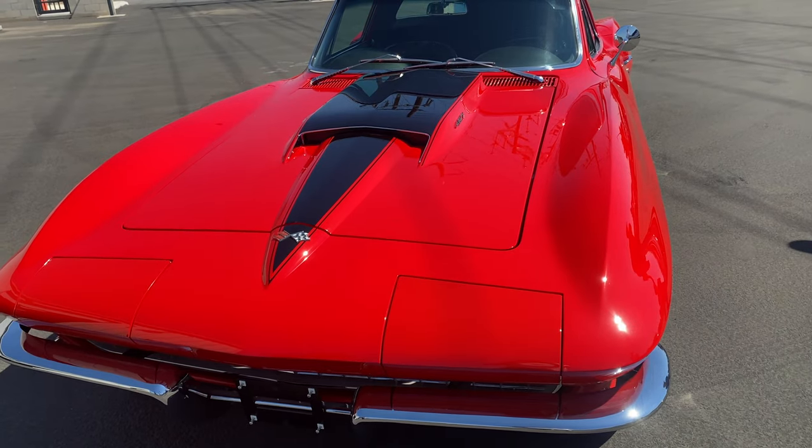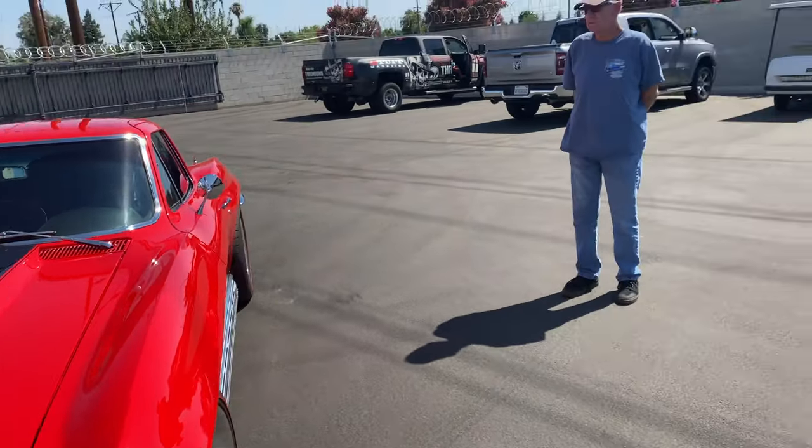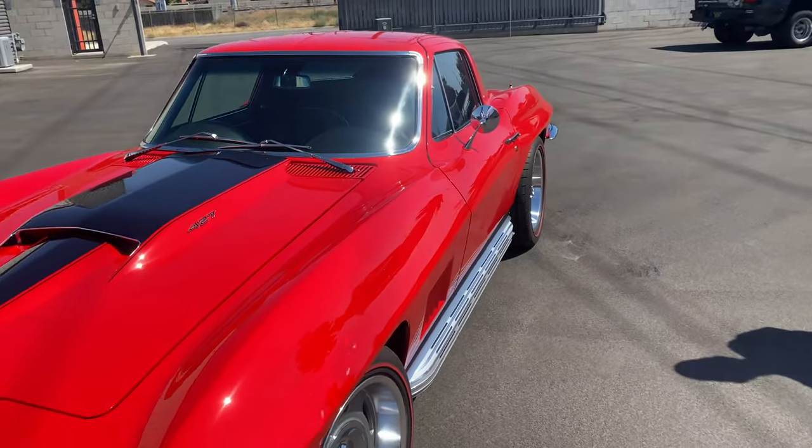Yeah. So good. And what color was this car originally? You have any idea? Green. It was green, yeah. Wow, man. Got an upgrade on the color for sure.